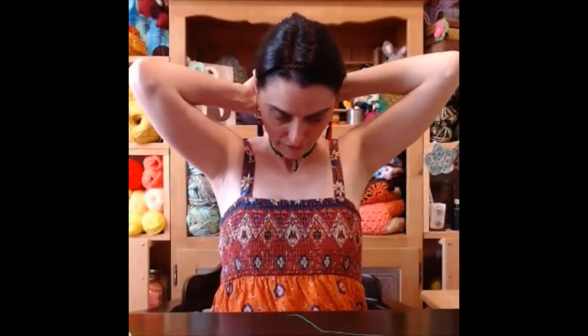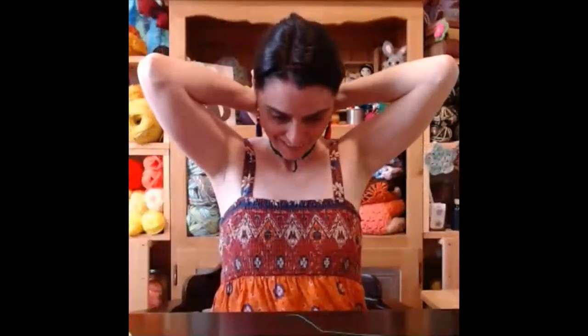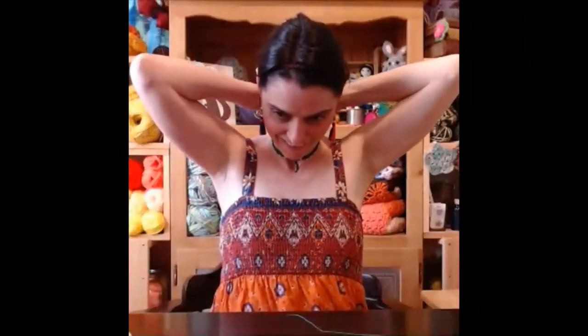Another nice reason to have the beads on: you can kind of feel the ends of your ties. One and two. There. Looks right. Good. How's it look, everybody?